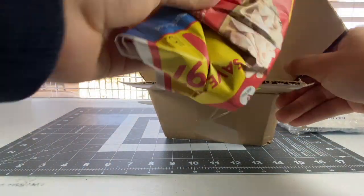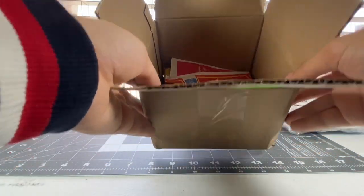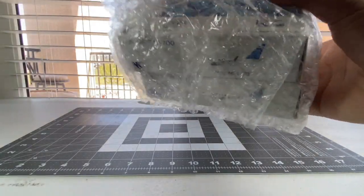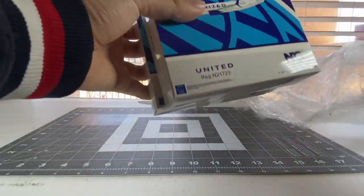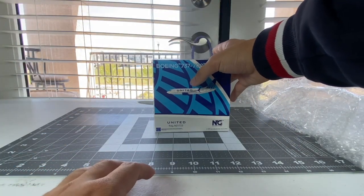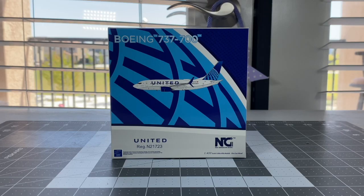And over here we just have some kind of newspaper from Canada, but there's nothing here, so yeah. All right, and let's take out all this bubble wrap right here, and oh boy, wow. Ooh, dang, the box design looks super pretty. Let's get into reviewing. Alrighty guys, so here's the United Airlines Boeing 737-700 in the Evo Blue livery.